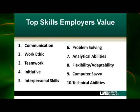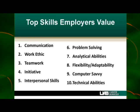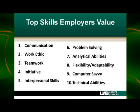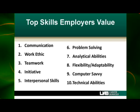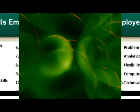Now let's take a look for a minute at skills that employers value. This list shows the top 10 skills that employers value. So this is a good clue right away for skills you need to highlight about yourself. Now, any of us can pull a job description in a field or an industry that we're interested in going into, study that job description.